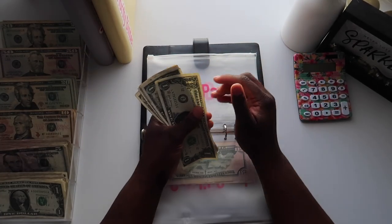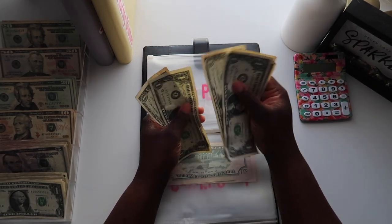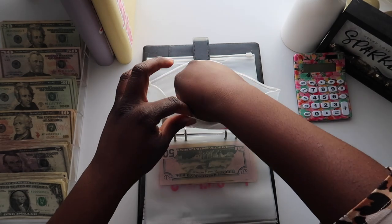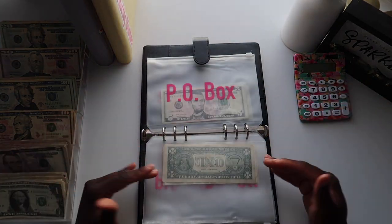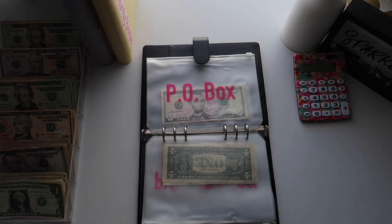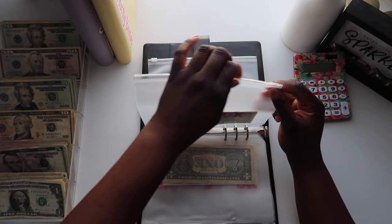So next is gonna be Toff. So let's count. 1, 2, 3, 4, 5, 6. $6, which goes towards my phone bill, just in case I'm short, because I am paying off my phone that I am financing. I never financed in my life, and this phone is the first thing I've ever financed, and it will be the last.